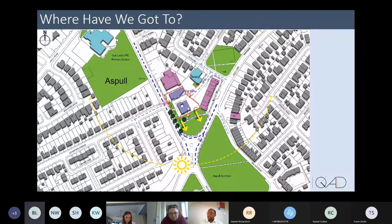The clinic isn't fully utilised at the moment, and the rooms that are operational within that space will be spread elsewhere around the borough and then brought back into the new building once that's completed.